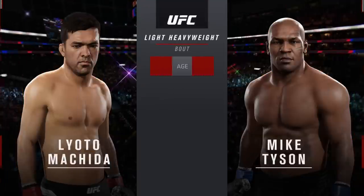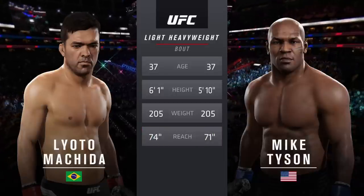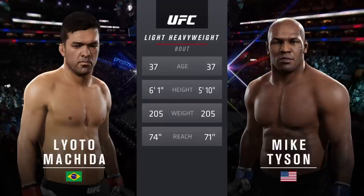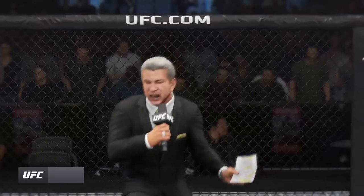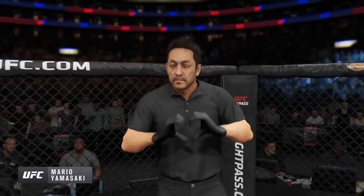Take for this light heavyweight fight. Both fighters are 37. Machida will have a 3-inch reach advantage. With the official introductions, the veteran voice of the Octagon, Bruce Buffer. Ladies and gentlemen, this is the main event of the evening. And when the action begins, our referee in charge, Mario Yamasaki.